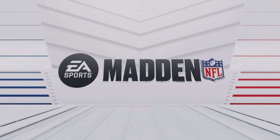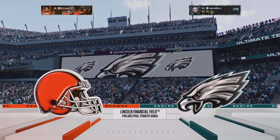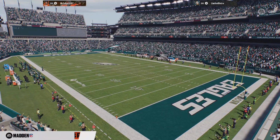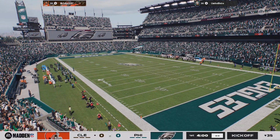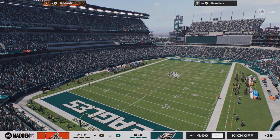To the birthplace of America, the city of brotherly love. The place where you'll find the best cheesesteak made in this country and some of the best football played inside of Lincoln Financial Field. Coming up, a contest that looks real good on paper between the Cleveland Browns and the Philadelphia Eagles.